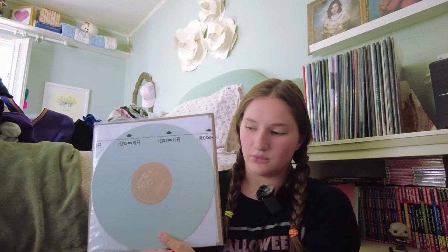I really need to expand my Billie Eilish collection. I really want Hit Me Hard and Soft. I'm really sad I didn't get that when it first came out, but I do have Happier Than Ever on the Robin Blue, and this was a very early addition to my collection, and I love it. It's such a pretty color.